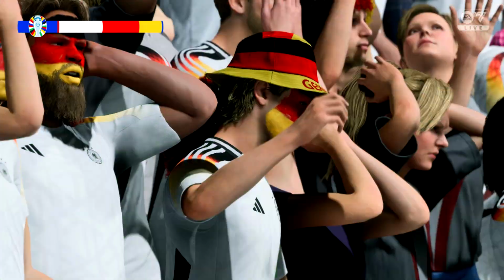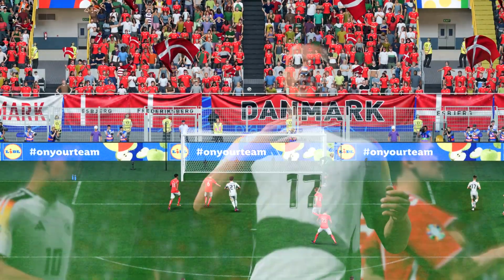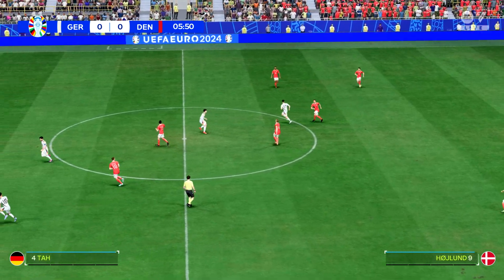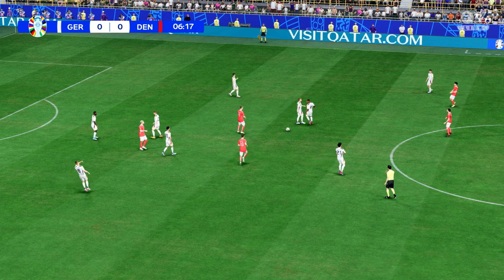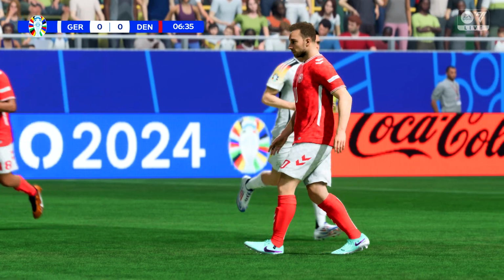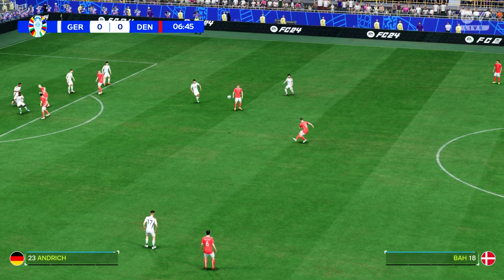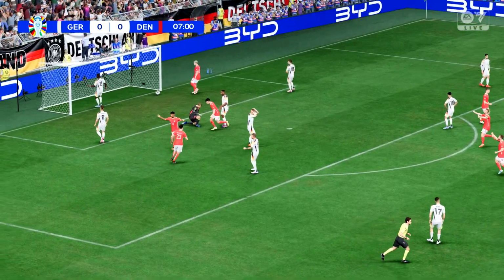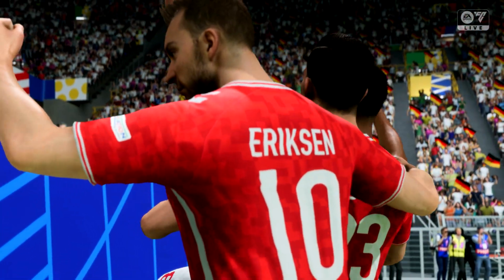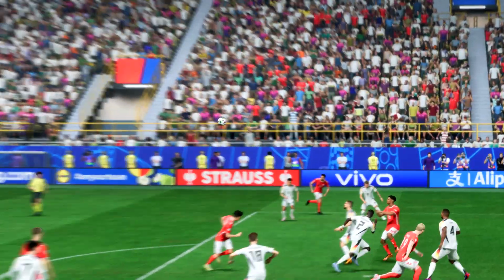Oh, big opportunity! Oh, that was a chance to give them an early advantage. Well, they should be off to a flyer here. And that was a poor effort. He must hit the target. Foul there, free kick awarded. Well, as you can see, he gets there first, he makes good contact with the ball and finds the back of the net. That's a decent header.